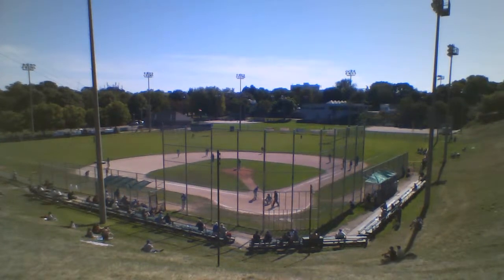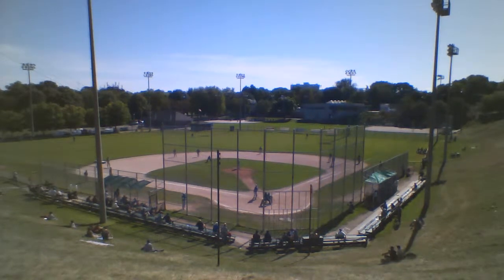Welcome back to Domenico Field. Damon Topley standing in against the new pitcher, Zach Cameron. Cameron's appeared in 8 games. All of them have been a relief appearance. He sports a 4.90 ERA on the year. Facing Damon Topley, who's been a clutch hitter for the Toronto Maple Leafs recently.